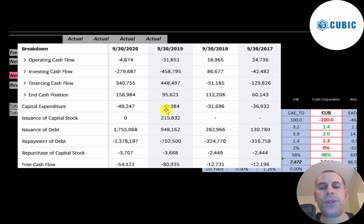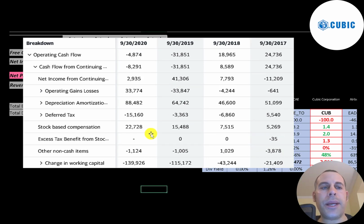The company issued $215 million of capital stock in 2019. When a company issues stock, it dilutes the current shareholders. They do issue and pay down debt each year, but they haven't added too much debt in the past 4 years. Let's look at their operating cash flow.